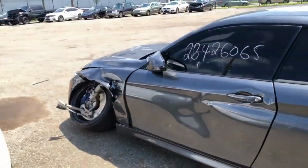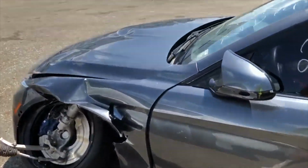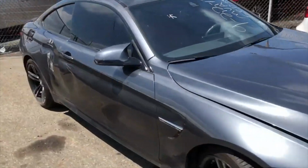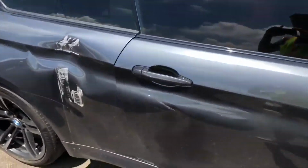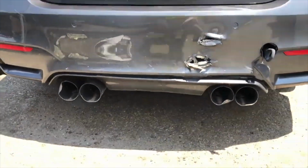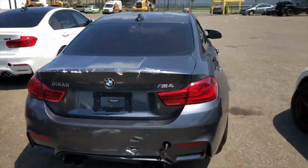Now, because this one does not have any mechanical damage, we will be able to get this one started. And it looks like this one actually comes with an aftermarket exhaust. We see some more damage here on this side. This is definitely an aftermarket exhaust. We're gonna be able to hear that after we get it started.